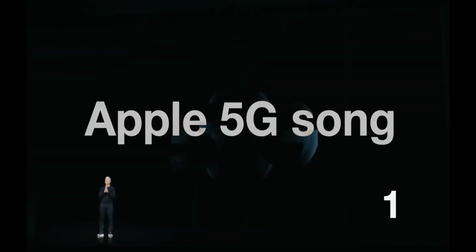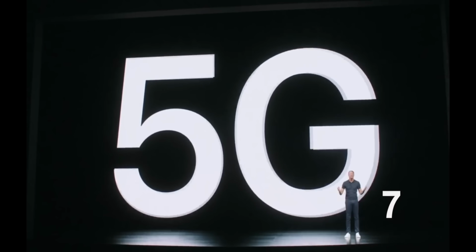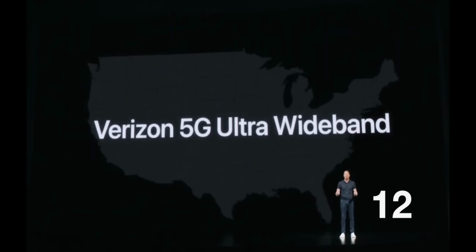Today, we're bringing 5G. 5G, 5G, 5G, 5G is the 5G. 5G, 5G, 5G, 5G, 5G, 5G. 5G.